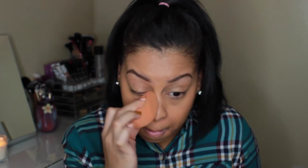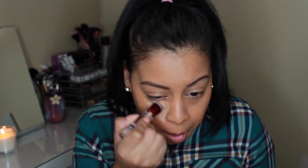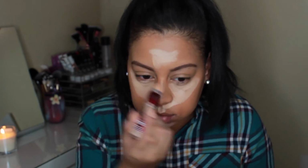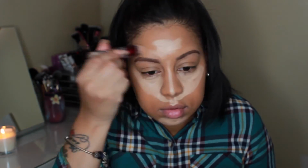So yeah, I'm just putting an extra more. I'm building it up for a little bit more coverage because I felt like my dark circles, listen, man. I don't have a newborn anymore, but my baby's still a baby. And she's going to be 6 months. And I'm telling you, sometimes she wakes up in the middle of the night and it's like, oh my God. Like, go to sleep.